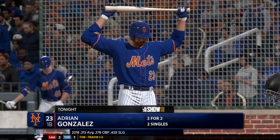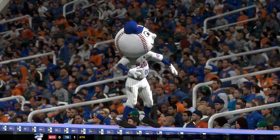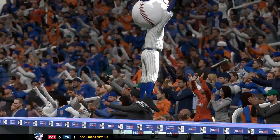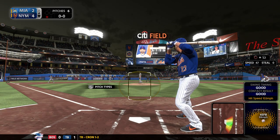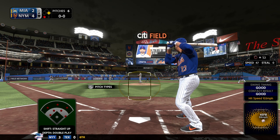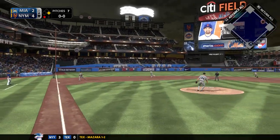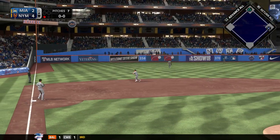Ready once again, Adrian Gonzalez. Already 2-for-2. He'll look to add on right here. Here comes the first pitch. Hard on the ground. Nice. Short. And Gonzalez is going to have himself a base hit.